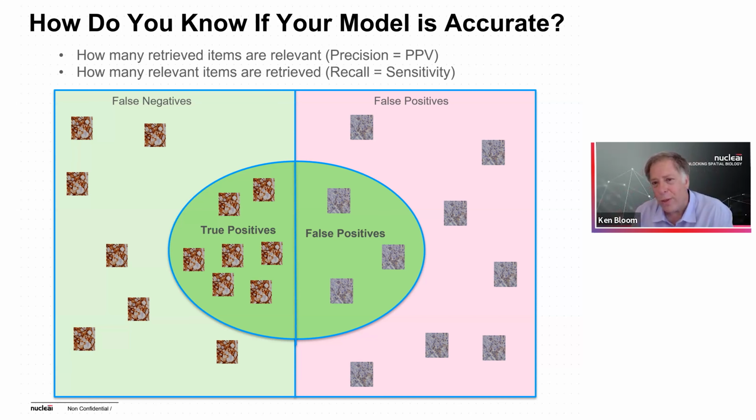In our world, we call them precision and recall. Precision is positive predictive value, recall is sensitivity. But really what it means is the top two questions. How many of the retrieved elements that you got are relevant? And how many of the relevant elements are retrieved? So on the left-hand side, I've got things that are relevant, right? On the right-hand side of the screen, the false positives, I'm saying those are things that aren't relevant. And then within the circle, those are the things that are retrieved, right?